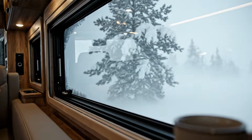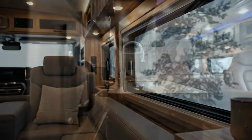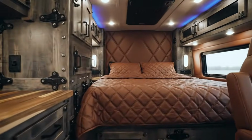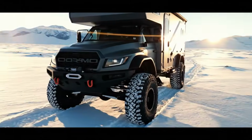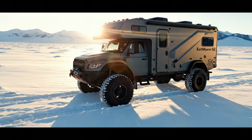The sink itself is modular, with custom inserts that expand counter space and adapt to whatever task you're doing. Whether you're prepping ingredients or cleaning up after dinner, everything feels intentional. Nothing rattles, nothing slides. Even on rough terrain, the kitchen stays quiet and composed.